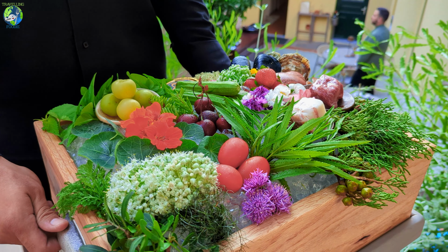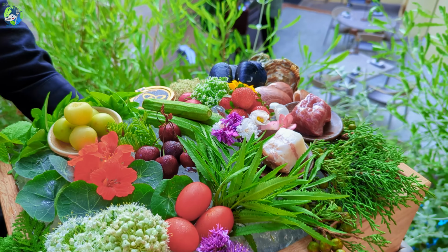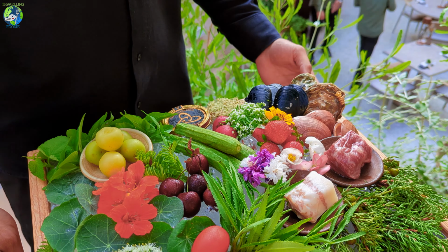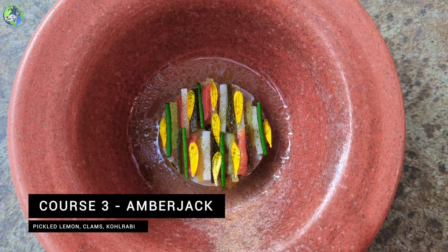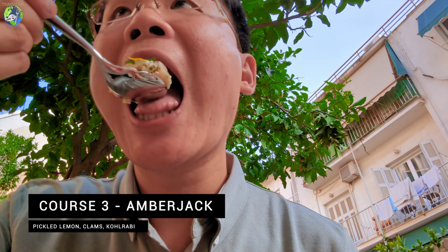So this is cool. They bring out the Alapahori box. Alapahori is the name of the village where the chef has his gardens. So they bring out the box to show you the bounty and the produce that comes from the garden, but also the other meats and seafoods that you're gonna have in the courses. So this is the amberjack course with pickled lemon, kohlrabi, and clams. And it's also topped with a lot of the herbs and flowers that's grown in the chef's garden.